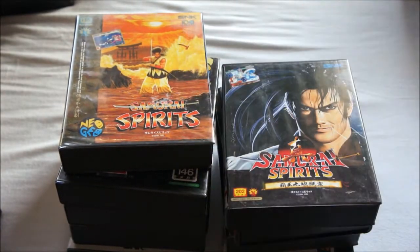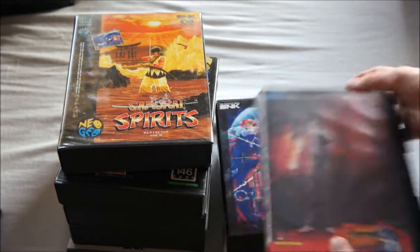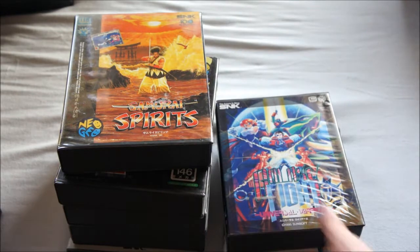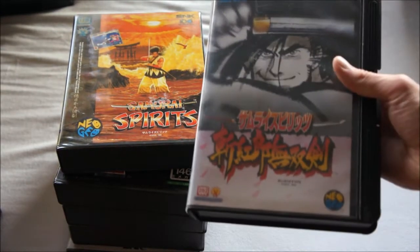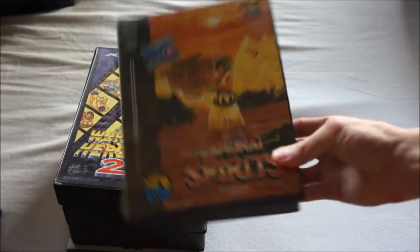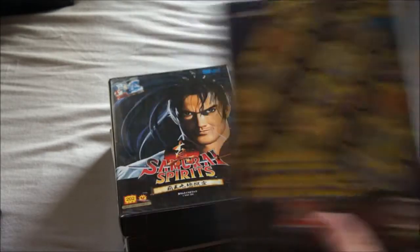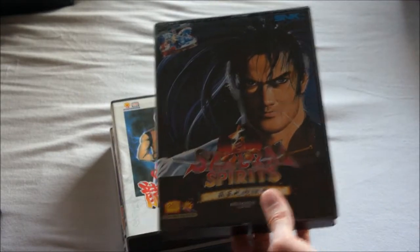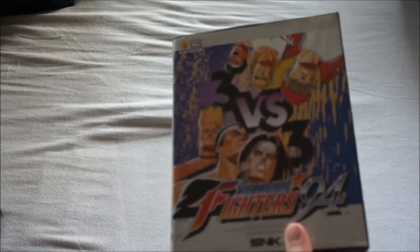Super Sidekicks 2. Samurai Spirits 2, or Samurai Showdown as we know it in the West. King of Fighters 96. Galaxy Fight Universal Warrior. Samurai Showdown 3. Samurai Showdown 1, or Samurai Spirits. World Heroes 2. Another copy of Samurai Spirits 2. Art of Fighting 2. And King of Fighters 94. This is only the first part of the AES games. I'll show you more later, but be sure to check out that other video for more in-depth information.